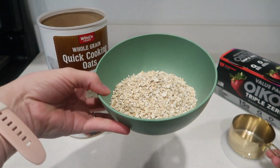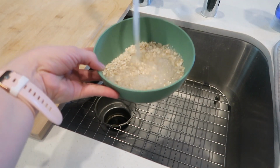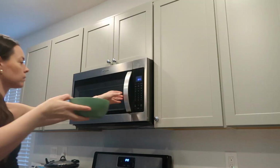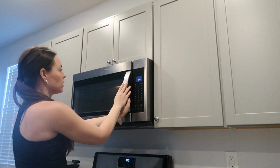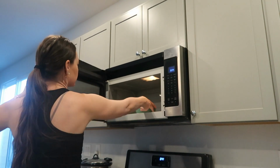My perfect oats are refrigerated oats. However, it has been chilly in the morning, so I've been enjoying having oats that are warm. But because the yogurt's on top, they're not super warm. I add water and then pop them in the microwave for 2 minutes. If you like steel cut oats or any other kind of oats, you do whatever you like. This is just my preference.